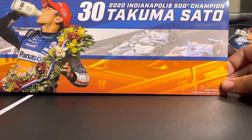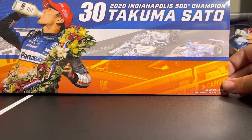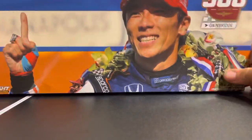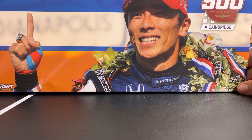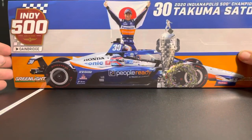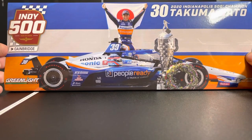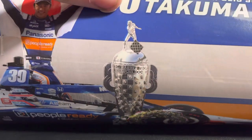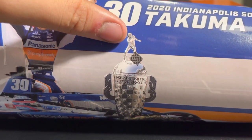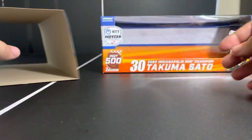Unfortunately, it wasn't like that where they were battling. We all know Spencer Pigot. Yeah, still mad about that. And then we got Sato celebrating. I'm surprised they didn't put him in a mask up here, honestly. Backside of it, the day after photos of him with the Japanese flag on the car, the BorgWarner trophy and the wreath, and a little bottle of milk. If you look closely, yep, there it is. There's the mask, because, you know, the COVID 500 champion of the world.